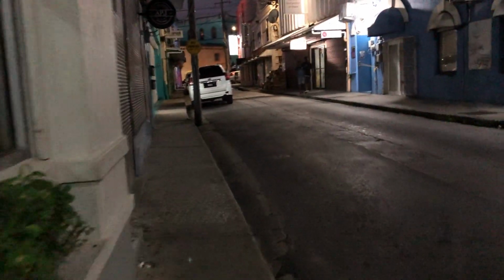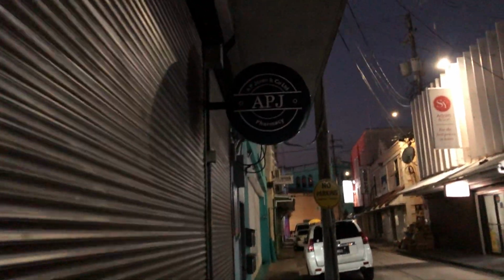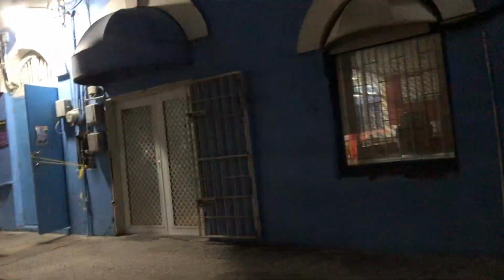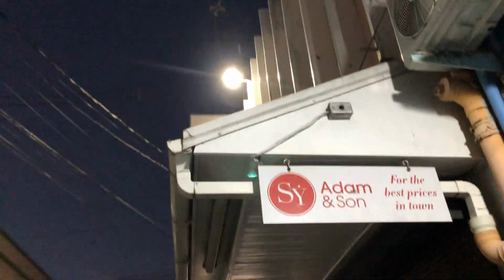The majority of town is closed. A.P. Jones Pharmacy. This is where the Olympia Cafe was years ago. And this is the S.Y. Adams clothing store. S.Y. Adams is a Muslim-owned store.